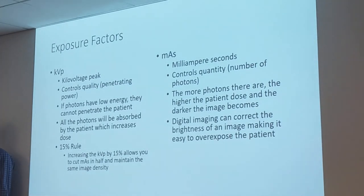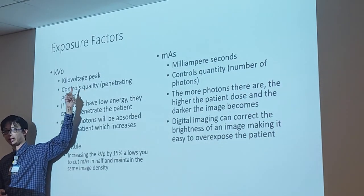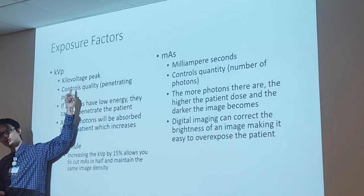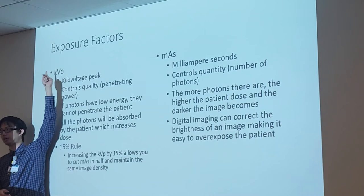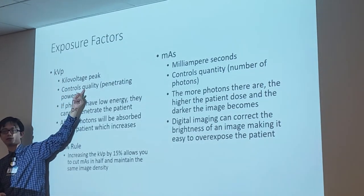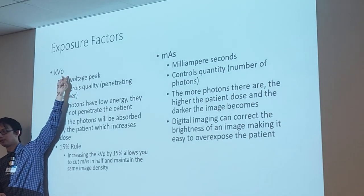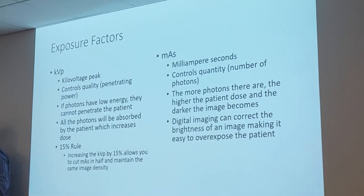This controls quality. Make sure you remember this. Quality is associated with KVP. If you see quality, the first word that should come out of your mouth afterwards is KVP. Okay, quality, KVP, quality, KVP, quality, KVP.